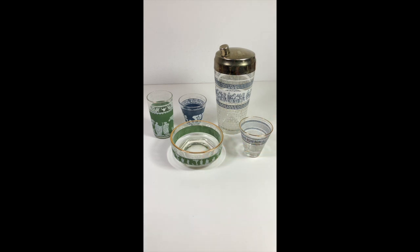Mostly what I see, as I said, is barware and drinkware. I don't often see the companion pieces. This is a little like a dessert bowl. I actually had some ashtrays in this design as well. Those are not as common. Probably 90% of what you'll see is going to be drinking glasses of different sizes and shapes.